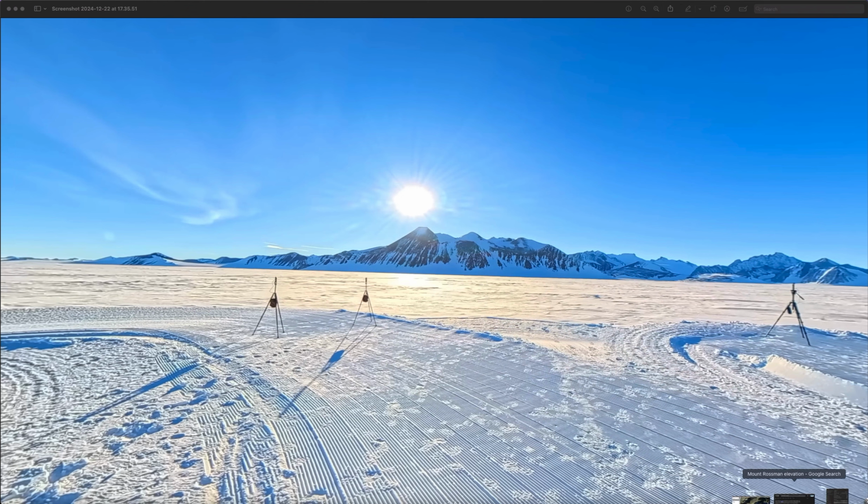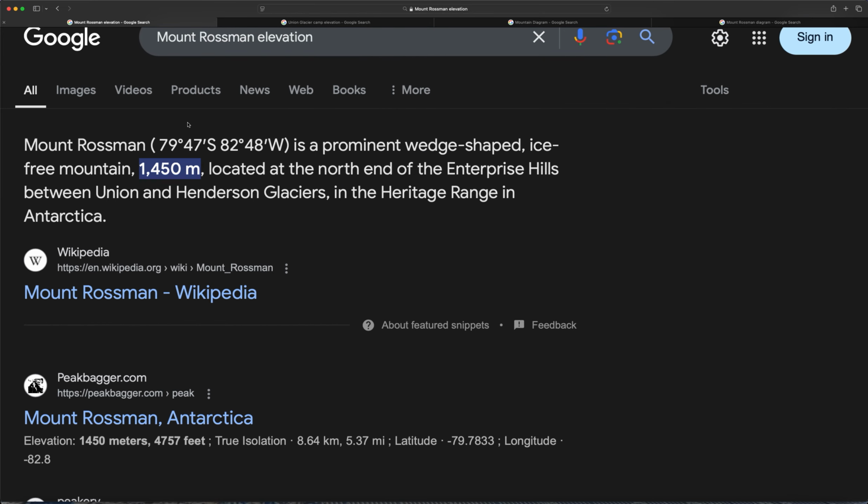Okay, one second now. As I said, this could be a nothing burger, but I actually do think it has something, because it's something simplistic, and often the simplistic things are the things that are the most devastating. So Mount Rossman is 1,450 meters, right? That's its elevation, right? There you are, Mount Rossman elevation 1,450. Now, 1,450 elevation, I'm going to presume here, is off of sea level, right?